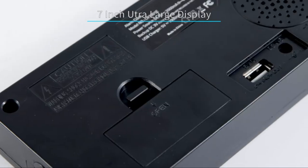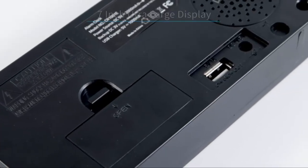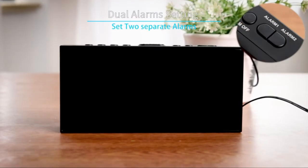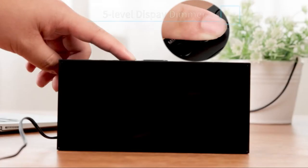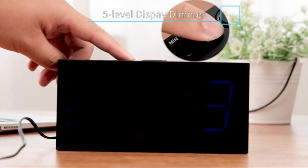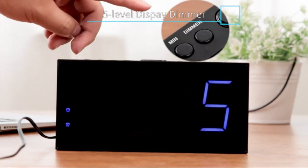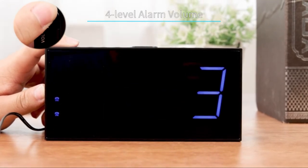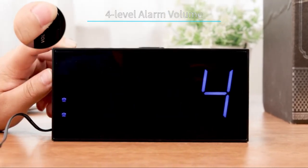With the 7-inch ultra-large display, you can check the time easily. You can set 2 separate alarm clocks for different schedules. The display has 5-level adjustment brightness for your option. If you are a heavy sleeper, don't worry, this alarm clock is loud enough to wake you up.